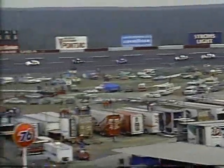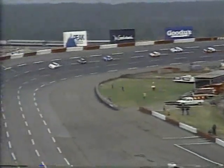Well, some great racing is going on. We hope you'll stick around for the conclusion of it. We're at Rockingham, North Carolina for the Goodwrench 200.